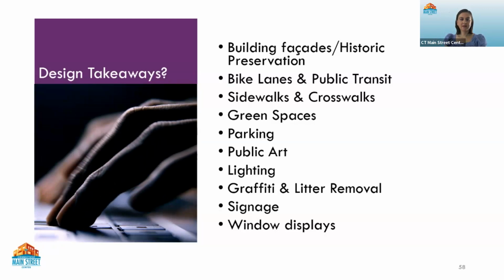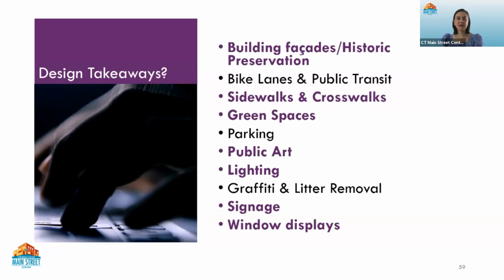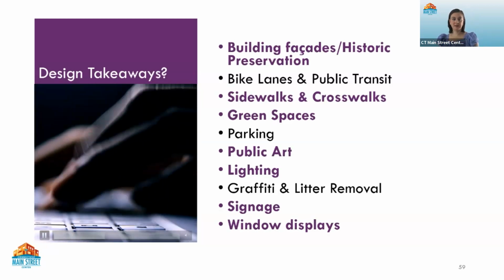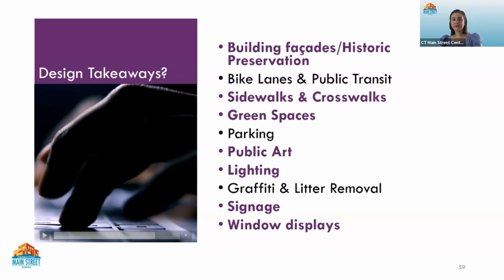Yeah, public art. The things that I definitely saw were their focus on the building facades and the historic preservation. In their sidewalks, I saw some really cool sidewalk furniture. I saw trees. I saw some nice lighting. I saw consistent signage and nice window displays. Perfect. They have plaques along the way for a self-directed walking tour.